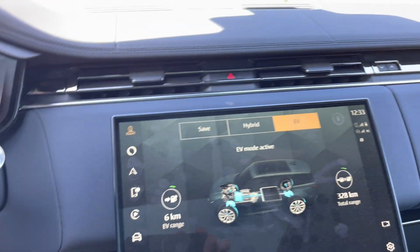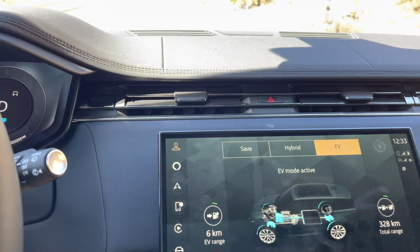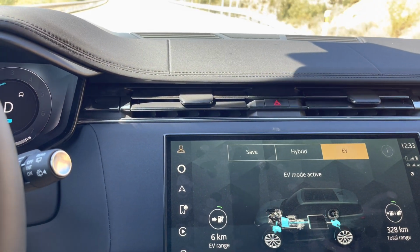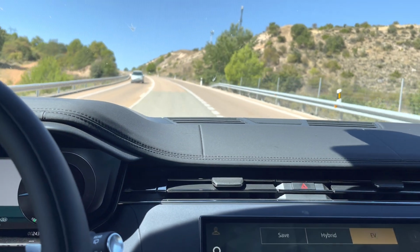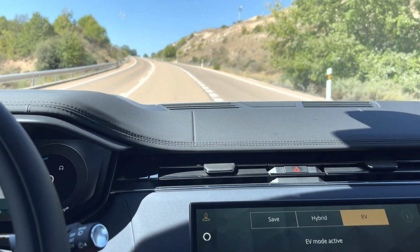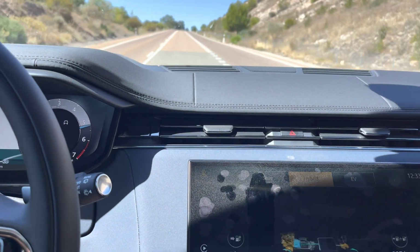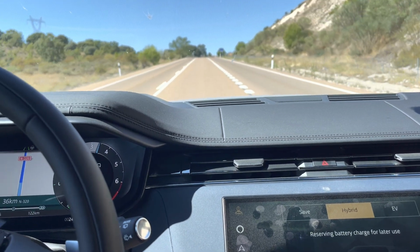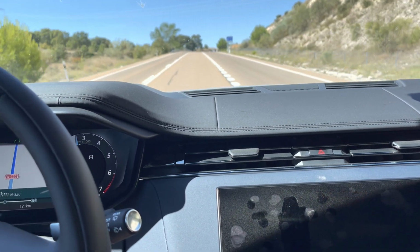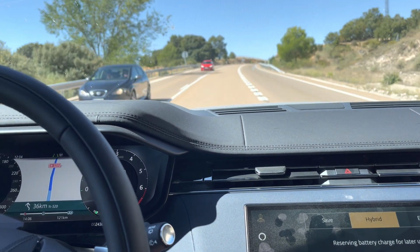so we're still going uphill. We're still in EV mode, but I think it's going to kick over soon. We're at 6 kilometers of range. My ears are popping. We're about at the top of the hill. I don't have a lot of power right now. Let's see what happens. Ooh, that sounds like an engine. All right, so at 4 kilometers, it was like, no, that's too much. I'm going to try to put it back in EV mode as soon as I can. But you did hear the engine come on.